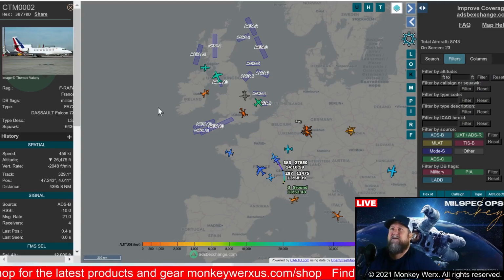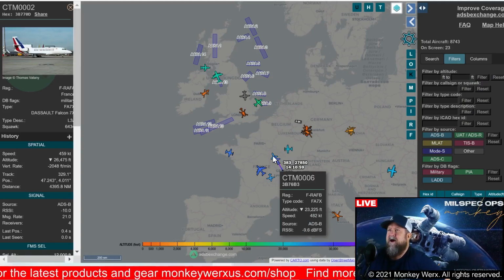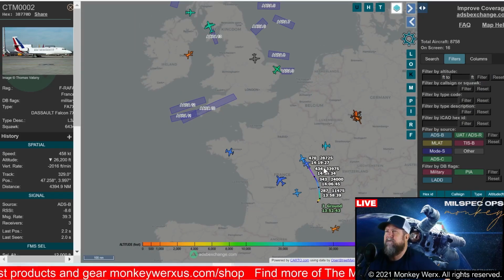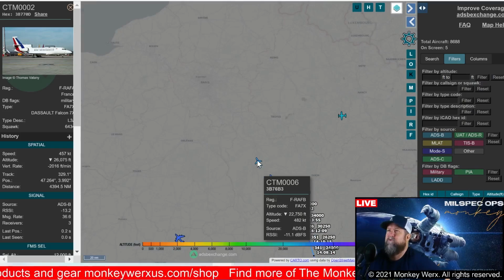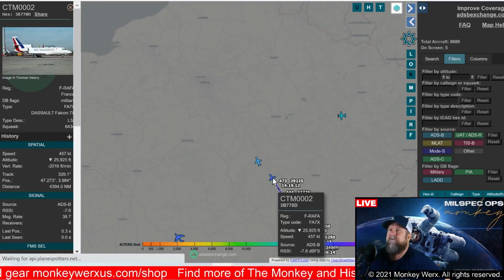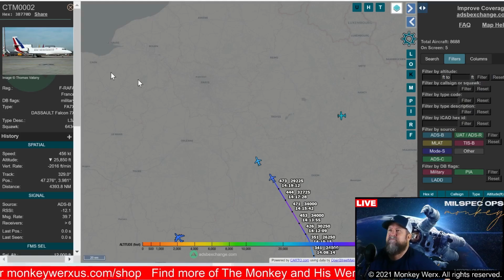Let me just double check. Yeah, that's the little Dassaults. I don't know who those are. That's a little two-ship coming out of, let's see here. Where are they headed? Towards Paris, it looks like. So same birds too, really. They're the same. Got the French flag on the tail.